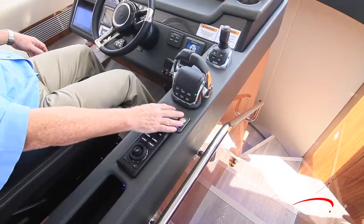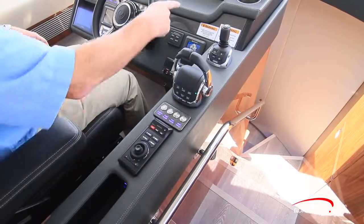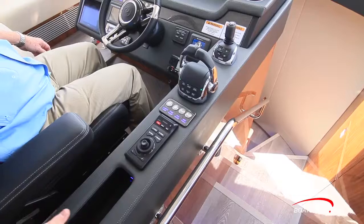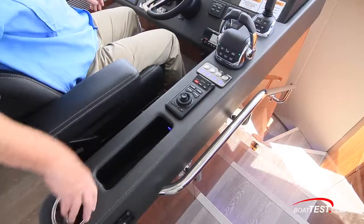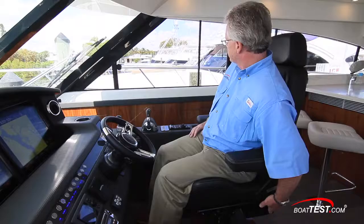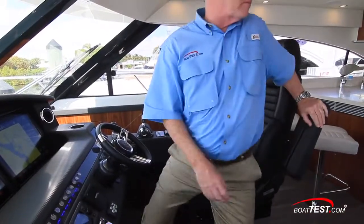I'd like to see the engine controls and joystick moved back and the wiper controls moved ahead for a more natural running position. The remote control for the displays is perfectly positioned for operating while sitting back. Just behind is an iPad-sized cubby with connectivity plugs, and a drink holder is further back. The seat is amazingly comfortable and fully adjustable for slide, height, and even recline.